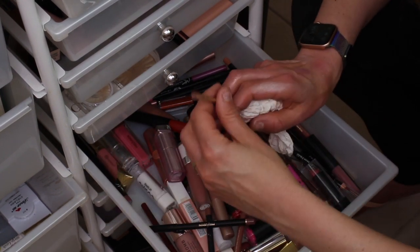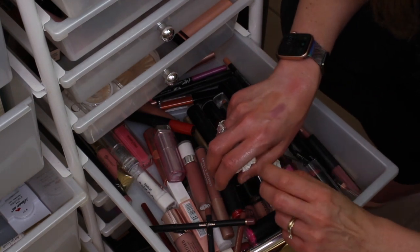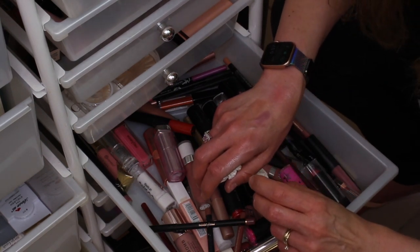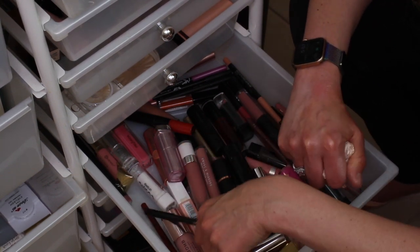Old lip brush, which is kind of disgusting. It's old. And this is going. I don't even know how many years I had it. Years? Like years and years. Maybe like over 10 years. It's disgusting.